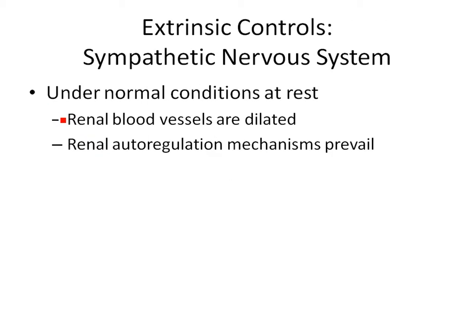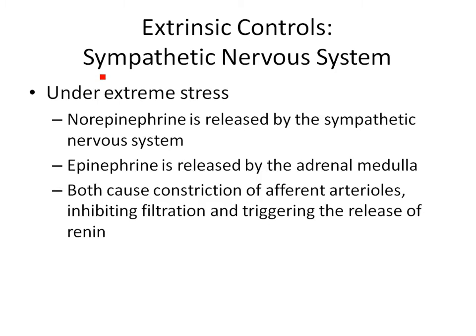Now, normally, your renal blood vessels are dilated, and these renal autoregulation mechanisms are prevailing. You've got the myogenic reflexes and the tubuloglomerular feedback doing all that they need to do. You don't really need to do anything else, taking care of everything. But what happens if you have some kind of stress? Okay, so stress, sympathetic nervous system.